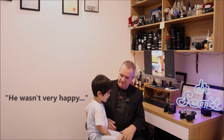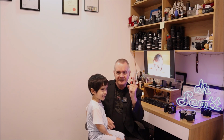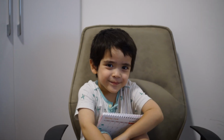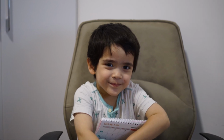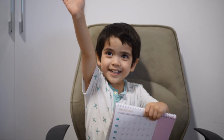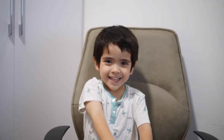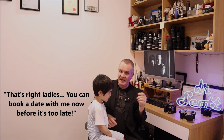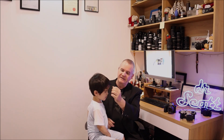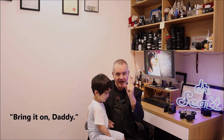How about some pictures of Dylan? You want to see pictures of Dylan? Yeah. All right, well, here's Dylan at f 1.8. All right, very handsome man, right? Well, little man. How about Dylan at f 5.6? Here's Dylan at 5.6.